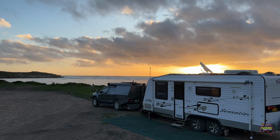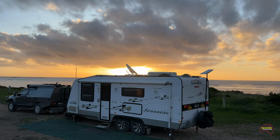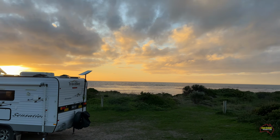We did have this lovely sunset on our first night here, and it was very pretty indeed to watch, and perhaps I should start to catch them on a bit of time-lapse photography in the future, but no, we certainly enjoyed this one.